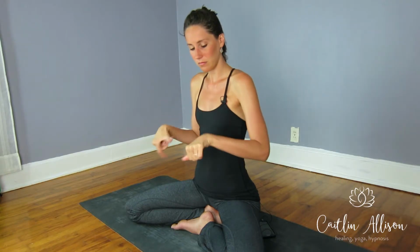I recommend doing this personally very first thing when you wake up. When you hit the snooze button in bed, you can do these exercises. They're fantastic any time of day, and you can't do them too much. So we're going to start just rotating the wrists. It's a really subtle movement.